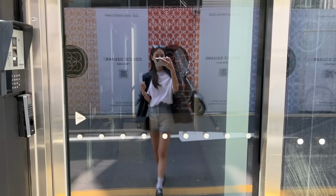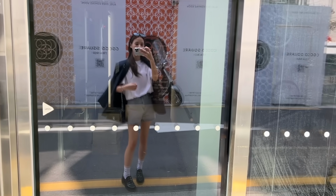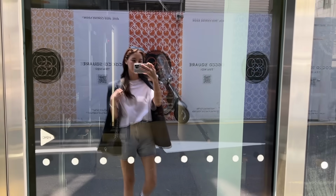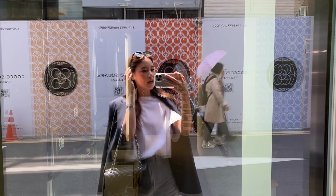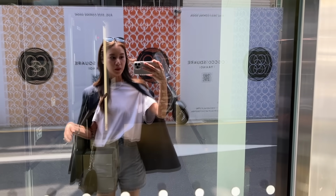I just arrived in Karasuki. This is my outfit of the day. I'm wearing loafers and denim shorts with a navy blue blazer and a t-shirt. My face is finally a little bit less bloated and swollen. I think today's day 4 or 5 since I had the skincare procedures. So yeah, I can put on makeup and go out.